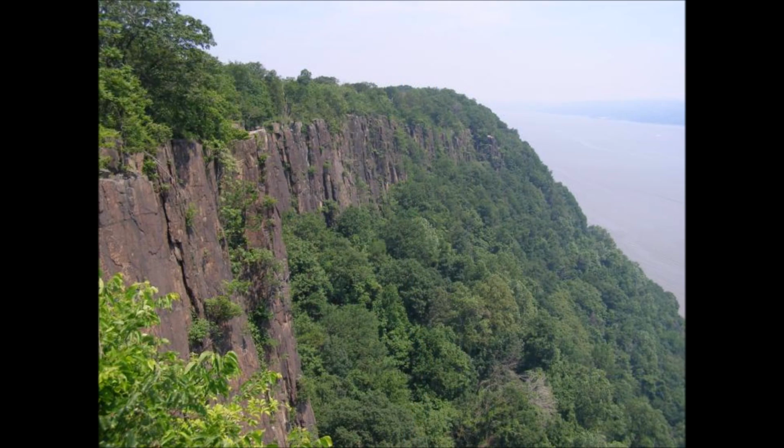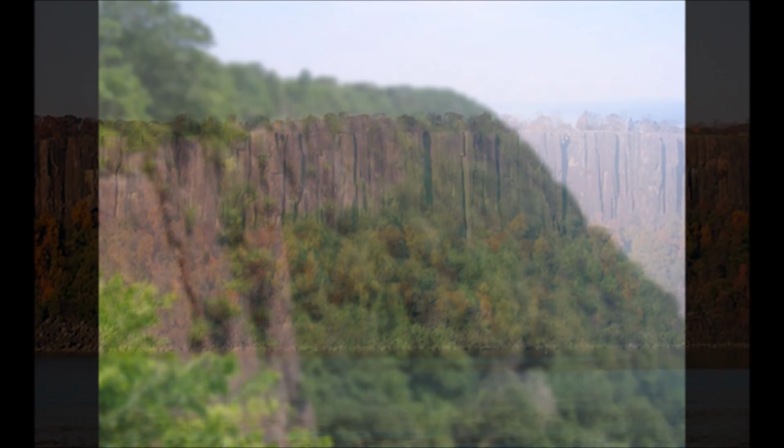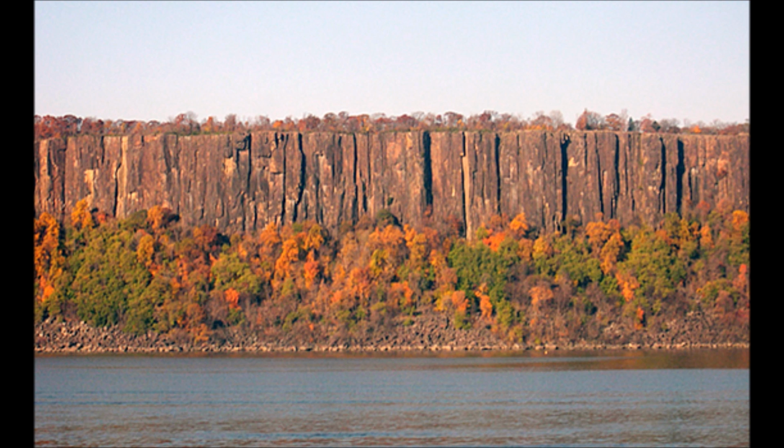As you head down this part of the Hudson, the most southern part, you'll see the beautiful cliffs known as the Palisades Sill, one of the most prominent natural features in the New York City area.